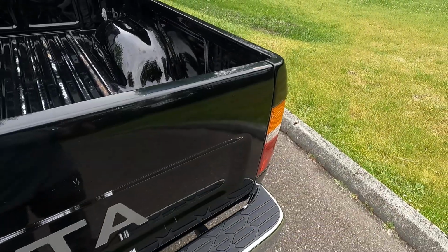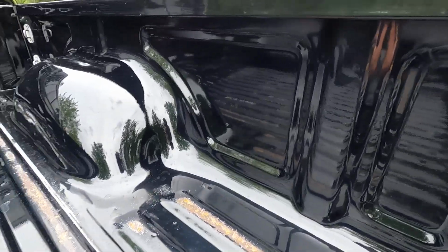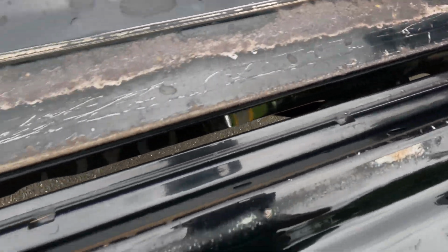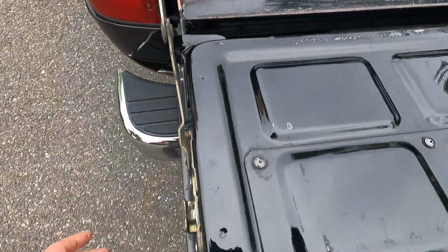Tailgate opens and closes really nice. But you look at that paint inside the bed, it is so shiny. There's no rust at the bottom of the tailgate. You look at all your anodized parts, they still are nice and shiny.